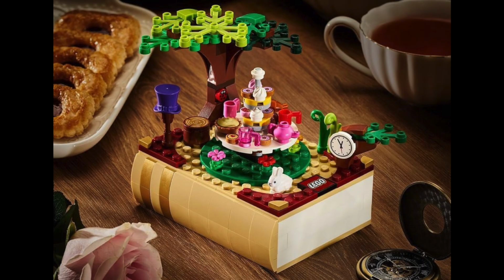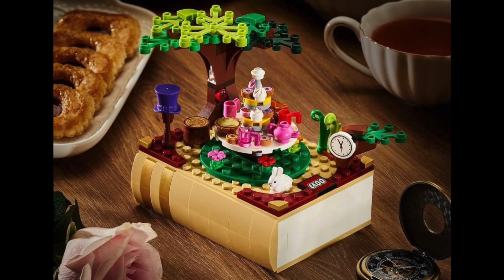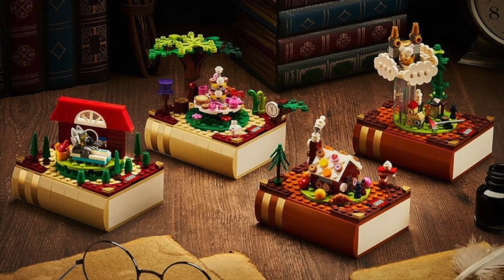And finally, we've got Alice in Wonderland. This build features tons of detail with the Mad Hatter Tea Party, a clock, the White Rabbit, and the Mad Hatter's hat. And it's unclear if this one will be available from Toys R Us or another retailer. Overall, the sets look pretty nice, and while I wish they were available in the US, at least they're not the classic Bricktober minifigure packs.